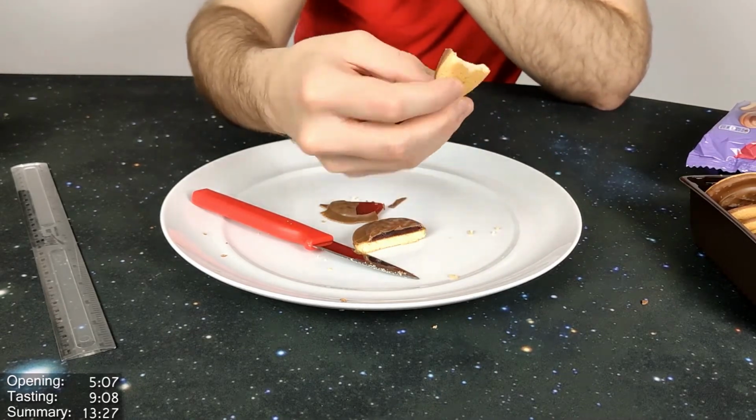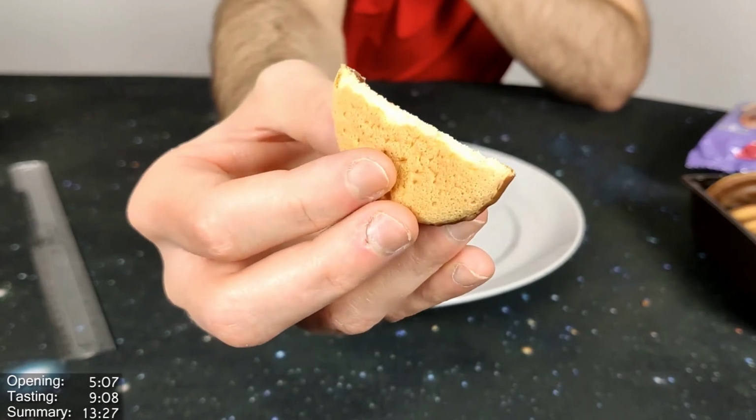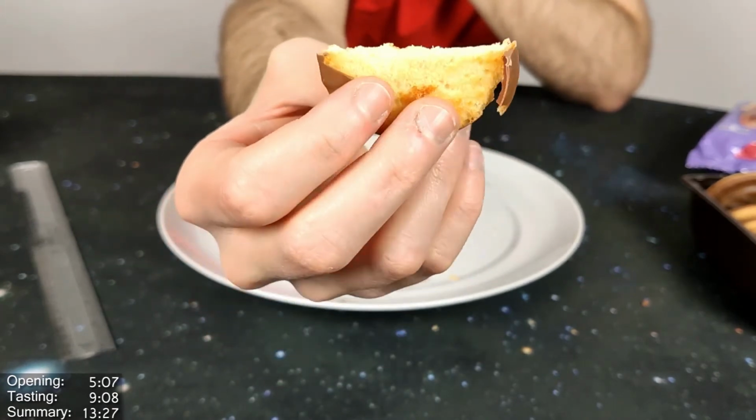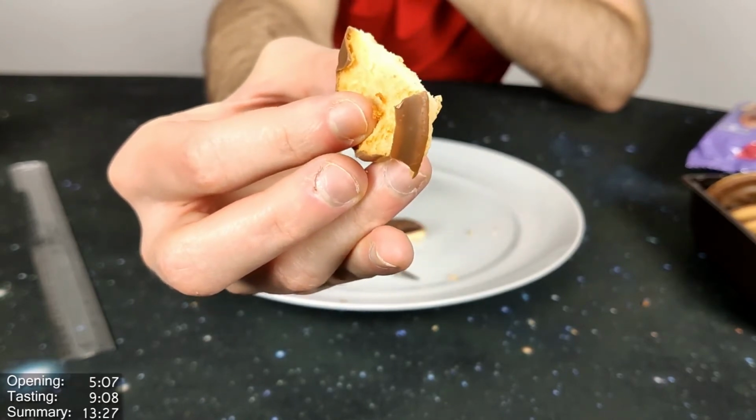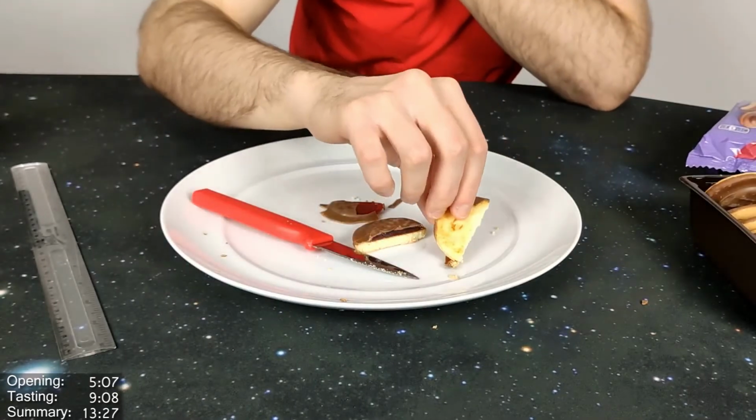The cake, yeah, a bit softer, as I say. So, I think the regular, what they call McVitie's ones do bend a bit, but it definitely seems to be a bit softer, these ones.